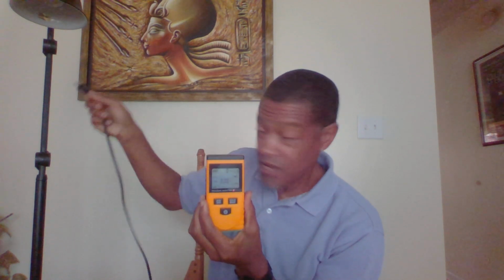Now, interesting, if we look at, let's say, a light, a lamp. Here's a lamp. It's not plugged in. From the light bulb all the way through the lamp is a wire. The wire goes into the wall. Now, I'm getting ready to plug this in, and then you'll see there's energy through here without me even turning it on.